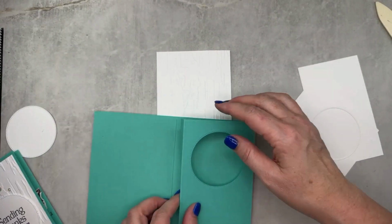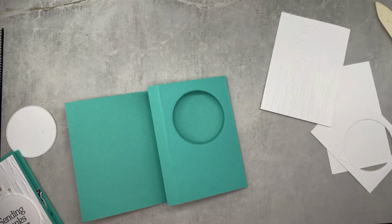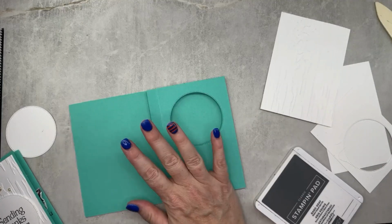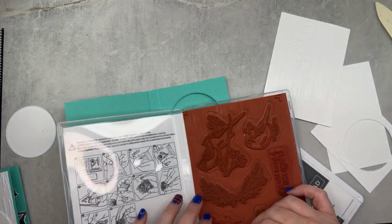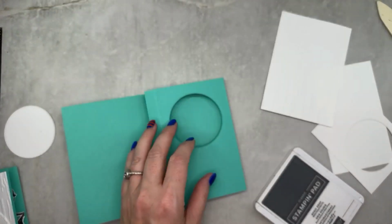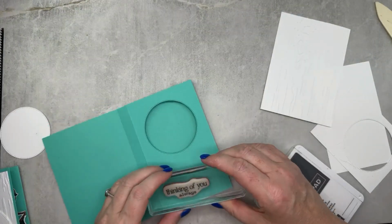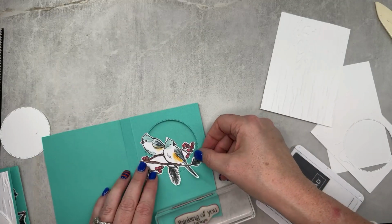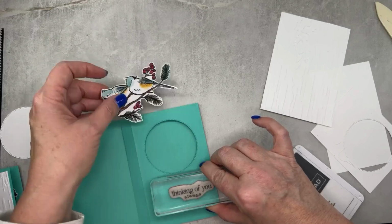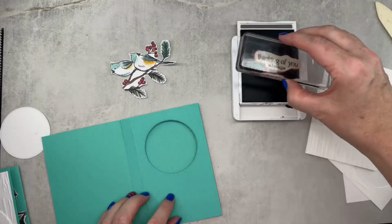Now I'm going to stamp before I adhere this together, because I forgot to do that last night on mystery stamping. I didn't stamp until I had the card all put together. So we are going to stamp Thinking of You Always on the inside. This is using the Winterly Treetops stamp set. Let's see, I need to look at my birds. Okay. I'll stamp about right there. I had to look at where my birds were going to go over the window.